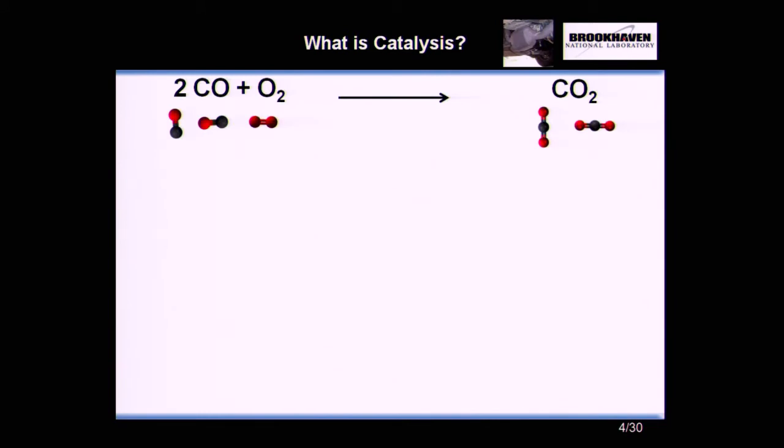So let's start with just the fundamentals. What is catalysis? Here we have a seemingly simple reaction. We have carbon monoxide, and we want to oxidize it with molecular oxygen to carbon dioxide. In fact, this is one of the main reactions that happen in the catalytic converter. If we just want to do this in the gas phase, we would have to break these bonds in the oxygen molecule and somehow link those oxygen atoms to the carbon monoxide to make the products.